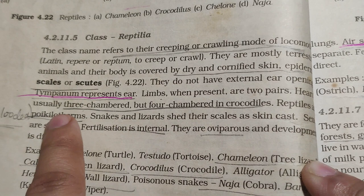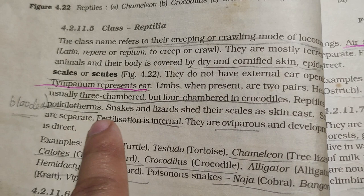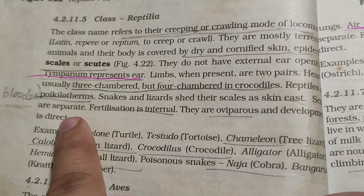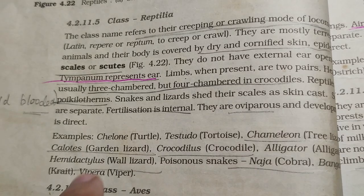Reptiles are poikilotherms, meaning cold blooded. Snakes and lizards shed their scales as skin cast. Sexes are separate. Fertilization is internal. They are oviparous and development is direct. So a lot of examples are here.